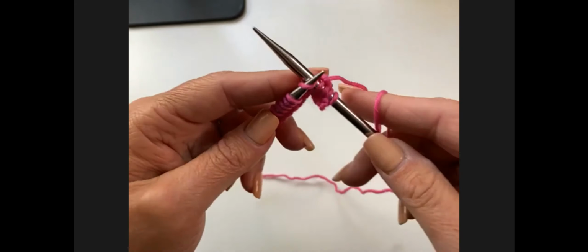Now I make sure my yarn is behind my needle, and then I can take this loop and put it back onto my left-hand needle. Oops, and then you have all that fall out, but you don't need to do that. Anyways, can you see that? Now, if you didn't notice, the tricky part there is that you run the risk of dropping stitches. So that's not my preferred way.